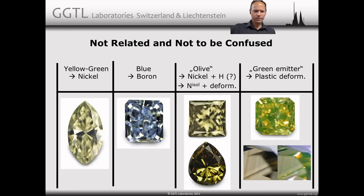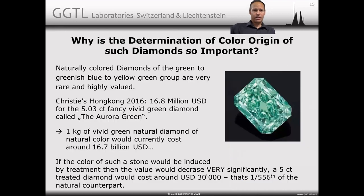So now the question is, why is that determination of color origin of such diamonds so important? Well, naturally colored diamonds of the green to greenish blue to yellow-green group are super rare and highly valued. Some more, some less. The most famous one, the 5.03 carat fancy vivid green diamond, the Aurora Green, went for $16.8 million. If you calculate that on a kilo of vivid green natural diamond of natural color, it would currently cost around $16.7 billion US. So it's quite a value.